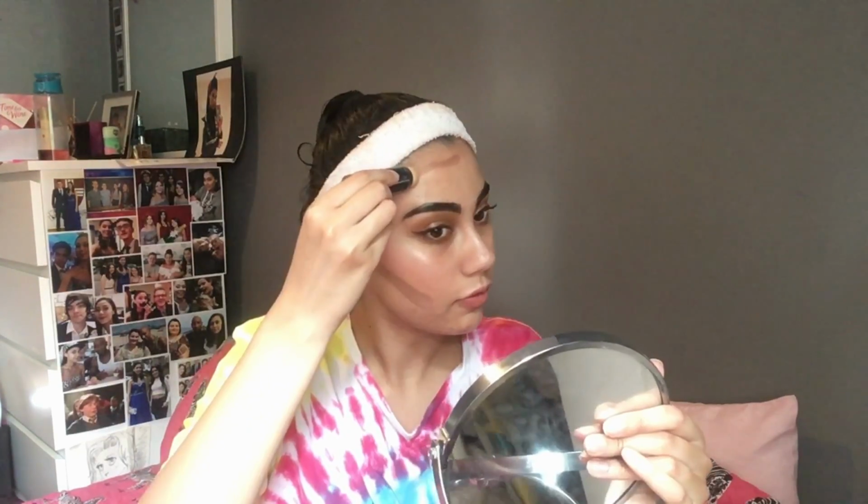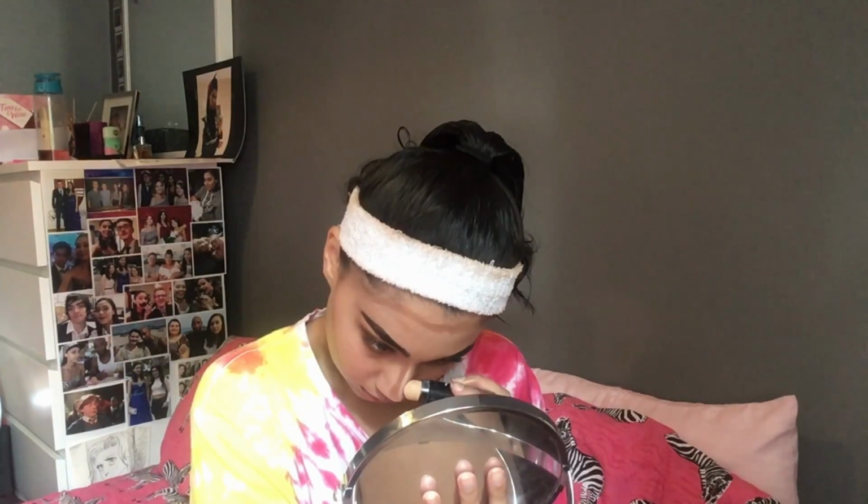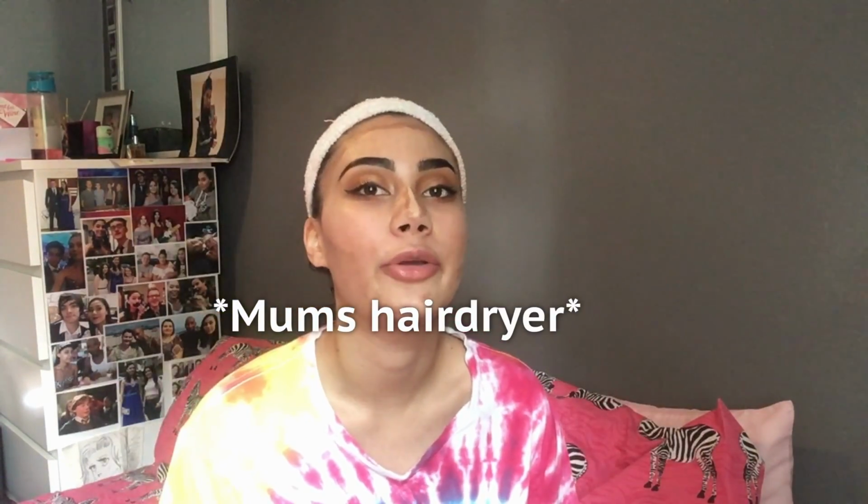This feels gross already, like this feels nasty. My forehead and on the temples. Oh, doesn't look the best. So I've got a damp beauty blender. I'm gonna blend out the cream contour. Oh, are you kidding me?